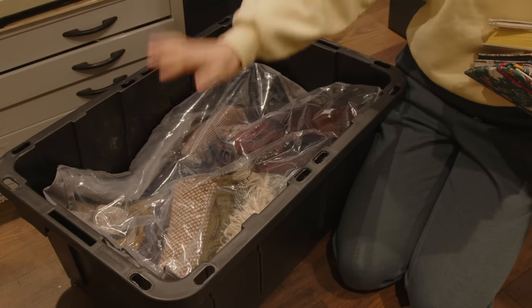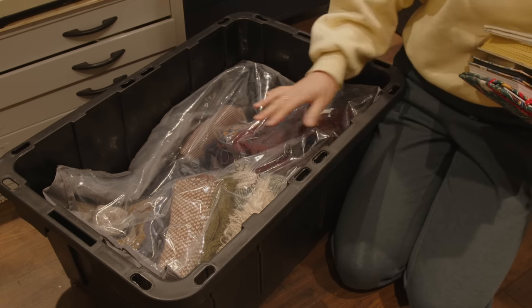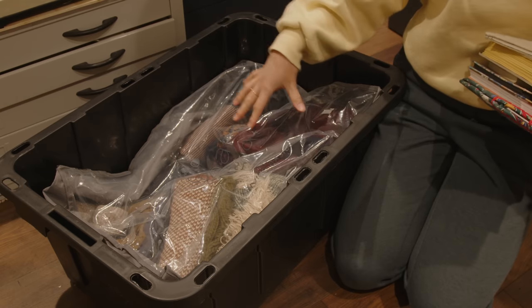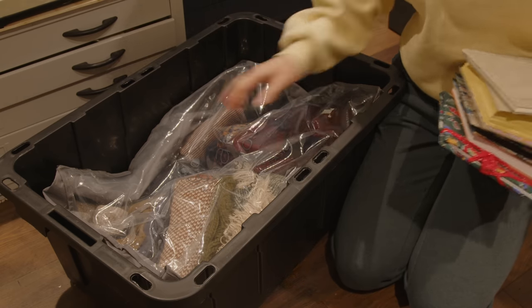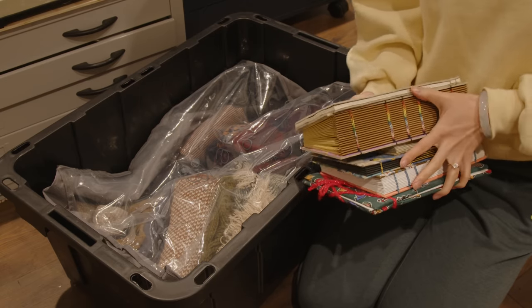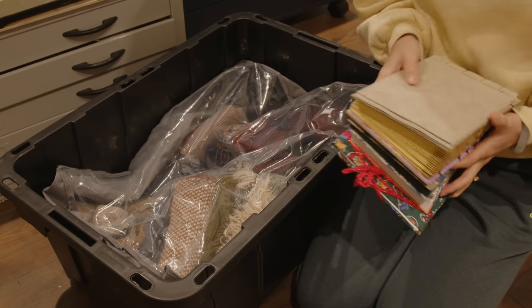I'm going to pack this bin with stuff I'm going to store at my parents' house. These are all winter items that will be of no use to me in LA. Here are some books I've made in the past that are sentimental to me and that I'm going to keep.